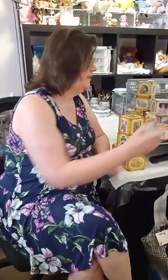Wanted to go over a couple of things I still have available for sale. First of all, I have got several of the little baby blocks. You see them sitting here to the right of me. I did a lot of baby blocks for the doll show. I used them on my table. They made wonderful decorations, and a lot of people bought them. So I still have some for sale.